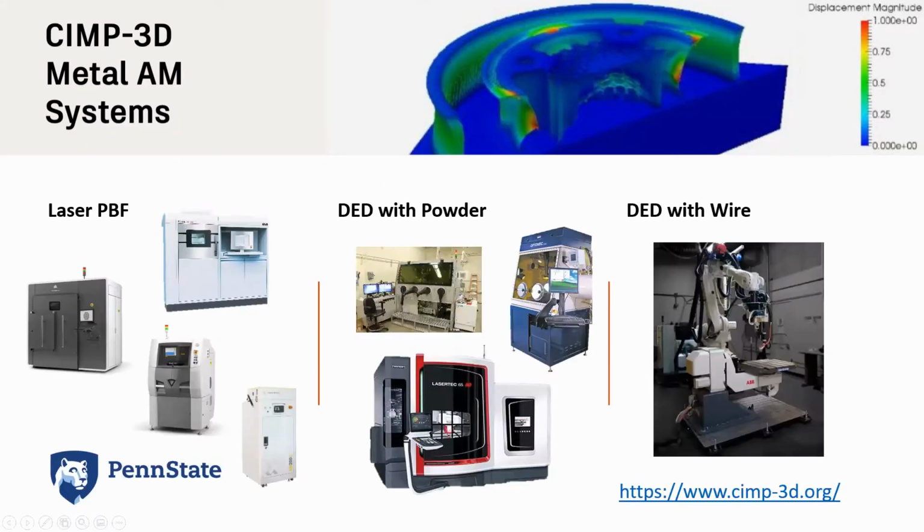We are fortunate in Sim3D to have a variety of metal additive manufacturing systems. We are now up to, we have 4 laser powder bed fusion systems. We're actually in the process of getting a 5th. We have a close partnership with 3D Systems. We've had several programs together, so they actually have 2 employees that are stationed in one of the offices there and work closely with us on programs.